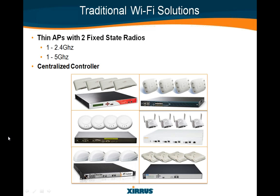Now, most wireless manufacturers are starting to push more and more intelligence to their access points, because that makes sense. That's the edge of the network. With a lot of these solutions, if the controller goes down, the access points will still function in some form or fashion, and they'll allow users to connect. But you're seeing a transition from a centralized controller to manufacturers pushing more intelligence to the edge of the network in their access points, rather than keeping all the intelligence in the centralized controller.